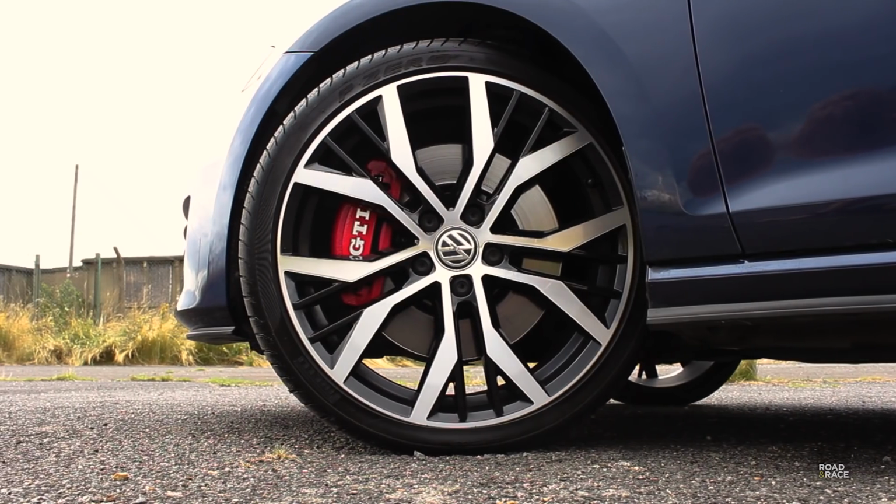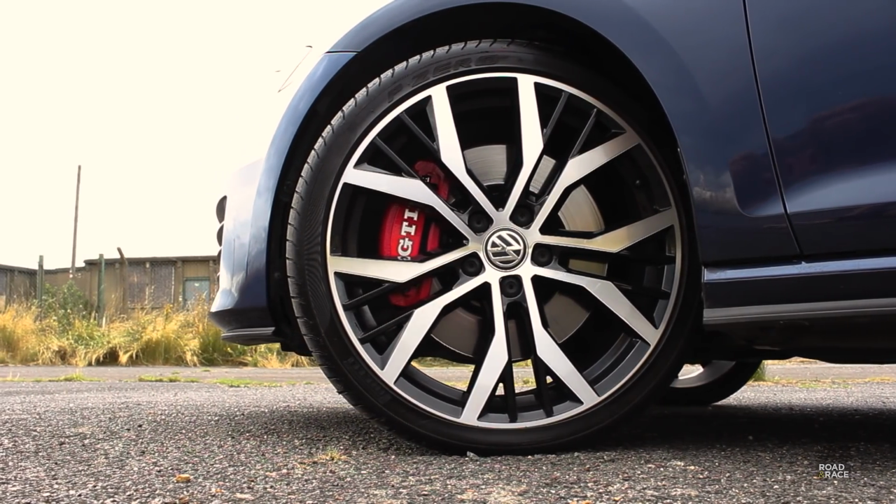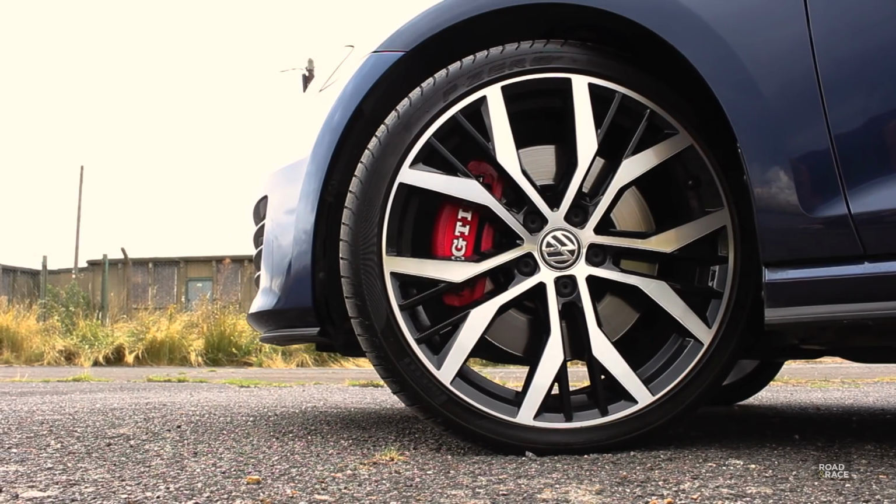But also the brakes are really sharp as well, but they're not over-assisted like they are in other VWs. Like my wife's Polo, the servo assist is horrible. Is that like when you initially touch it, it puts you through the windscreen? Yeah, it doesn't react on how hard you press the pedal. It reacts on how quickly you press the pedal. Does that make sense? No, I know what you mean.